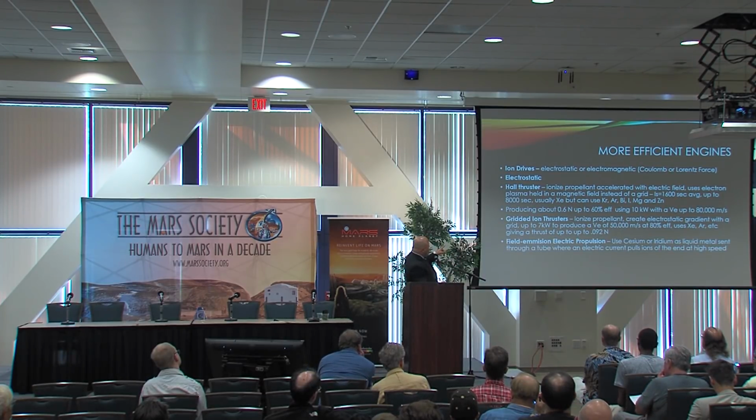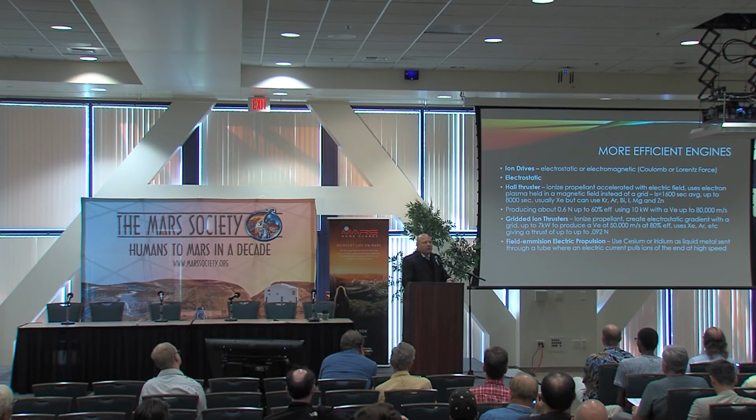Gridded ion thrusters, they can produce up to 50,000 meters per second at 80% efficiency, a little better, giving a thrust of 0.092 newtons. That's not better. If you're trying to move a 63,800 kilogram craft and you've got things firing with it, you're going to need a whole bunch of them.